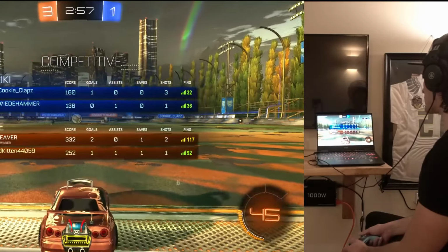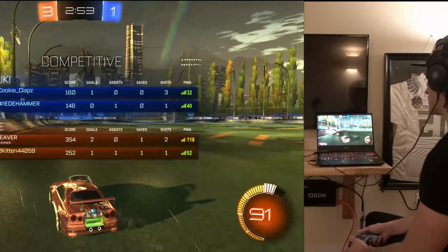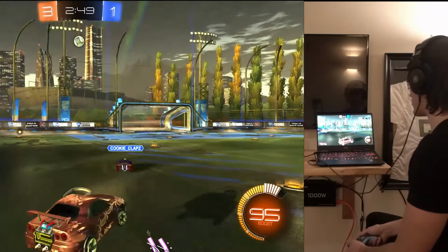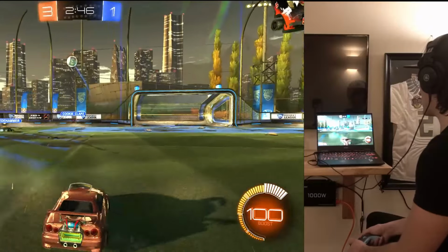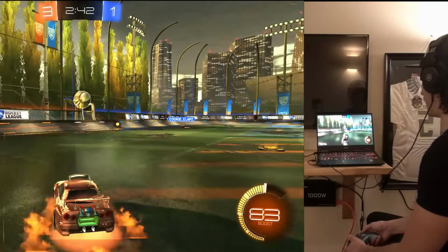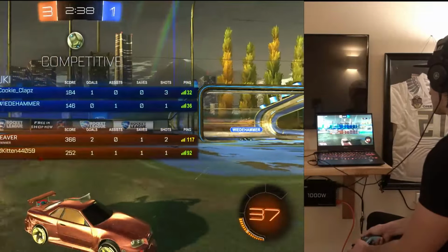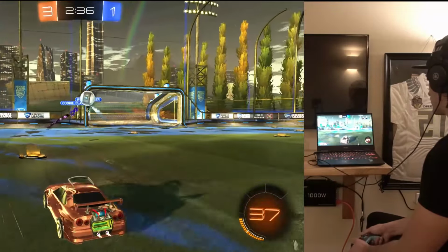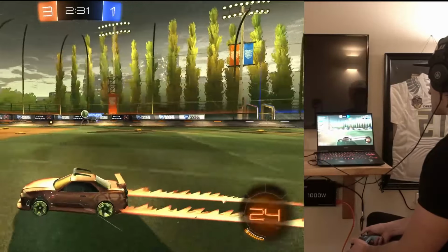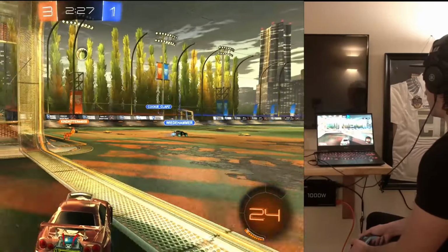You can see we're hanging around that 117 ping mark, which is higher than usual. Could just be the server for this particular game, the lobby or whatever. But even with that 116, 117 ping, I mean, we're doing good things. We're winning.